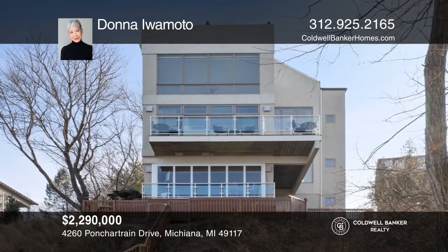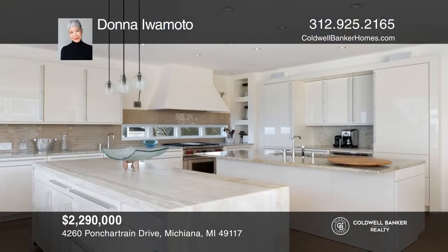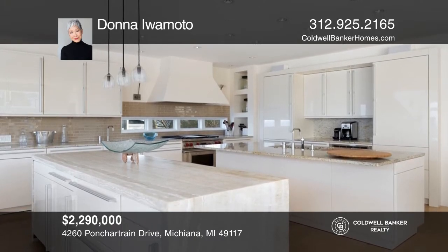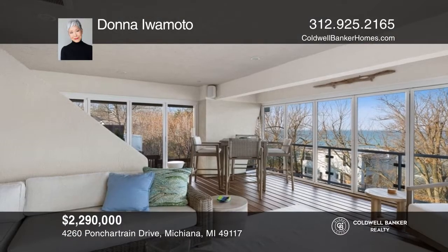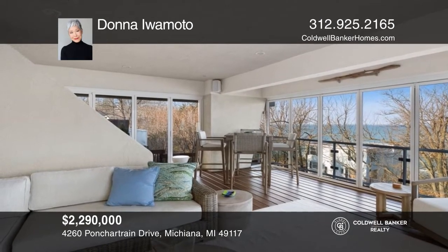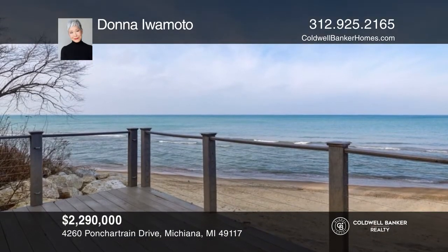This sophisticated, light-filled lakefront retreat has been designed for pure enjoyment of the beach and spectacular lake views, with a thoughtful integration of indoor and outdoor spaces that make entertaining a pleasure. Built in 1992, this calming contemporary has been renovated throughout the years. Feel that this is the property for you? Contact Donna Iwamoto to see how to make it yours.